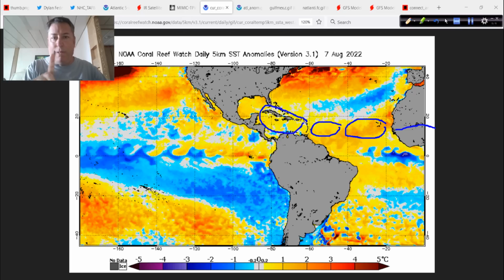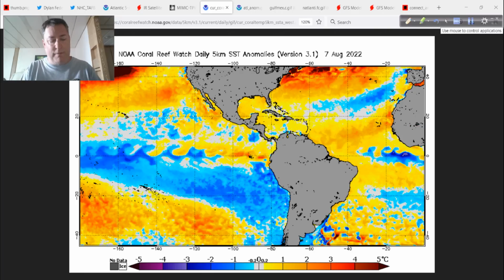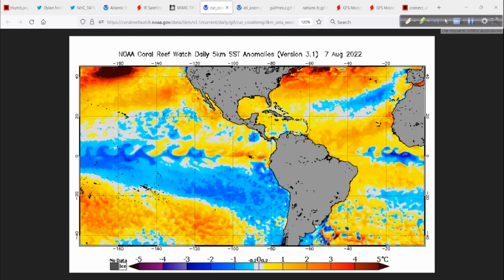But the later they develop, the more chance they have to affect land at all, and even a tropical depression in a place like Haiti. It doesn't matter where it is, but Haiti is especially vulnerable, just as an example, can dump a lot of rainfall. Even a tropical wave can do that, and rainfall is, of course, a hazard. But my point is, if they don't develop out in the deep tropics, they do end up somewhere over here where they can be problematic, and they can develop in a short amount of time.